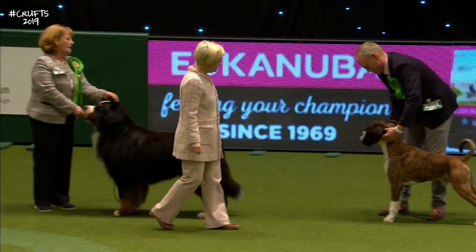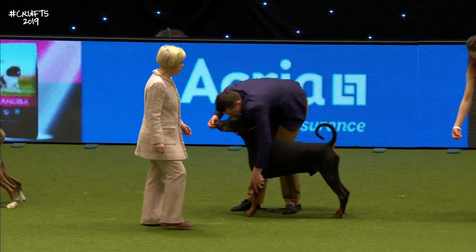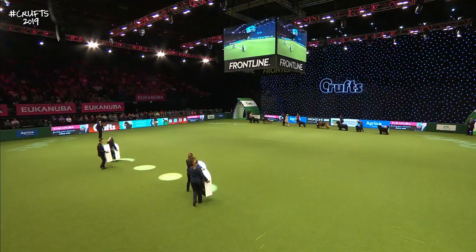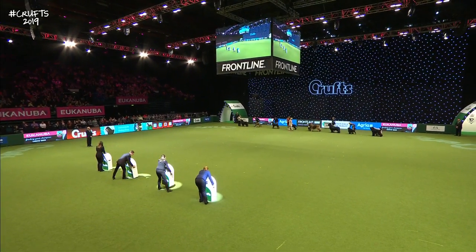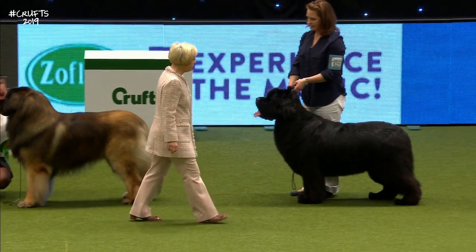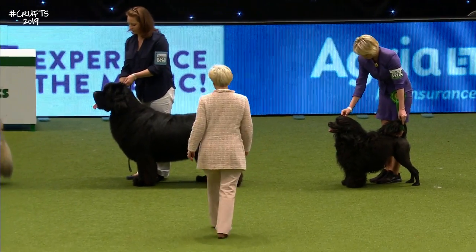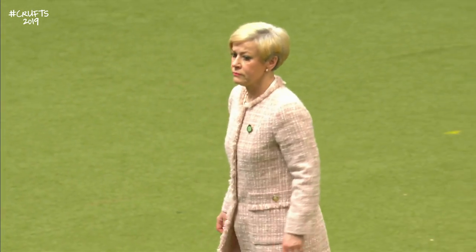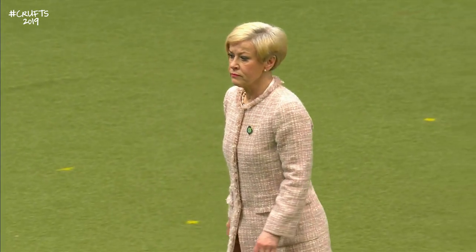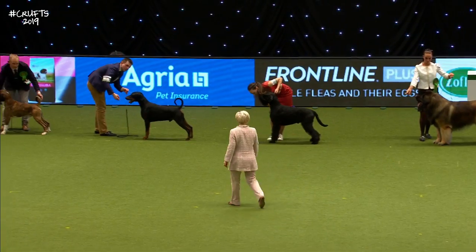Taking her place at the end of the line. Across 2019 there were 2,412 working dogs entered here, and Alina Hapaniemi is just taking one more look. The board's coming out. So we're going to get our second group winner for 2019. Of course, the Irish Water Spaniel won the Gun Dog group last night. Who's going to be the second of our seven Sunday finalists? She's looking hard at the Newfoundland and the Leonberger side by side. Concentration. The boards are already out, Crufts 2019.